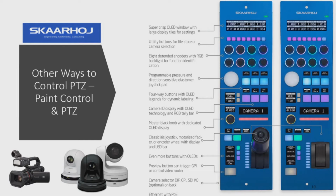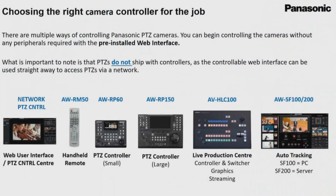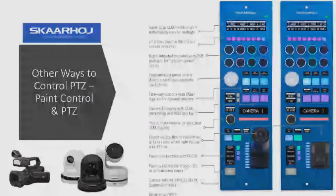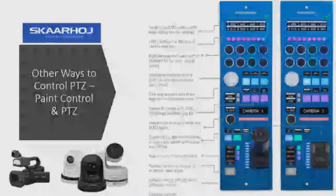Is the frame stuck still? Let's see. It's on the slide. Okay, there we go. Thanks, guys, for keeping me going. Right, so can you see the Skaarhoj panel here? It's such an interactive presentation we're in here now.